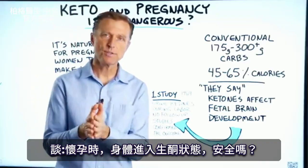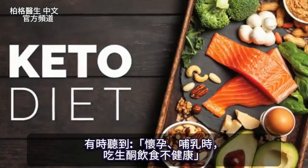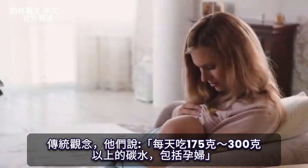I want to talk about ketosis and pregnancy. Is it safe? Sometimes you hear this idea that going on a ketogenic diet is not healthy for someone who's pregnant or breastfeeding. Let's take a look at the data.